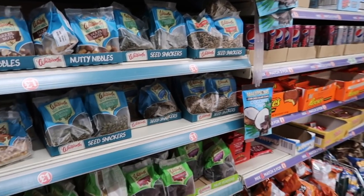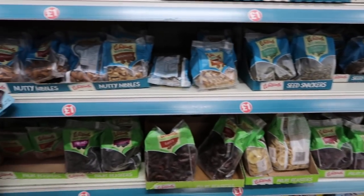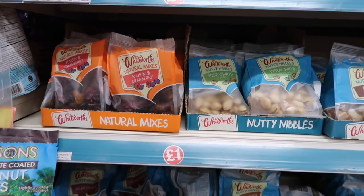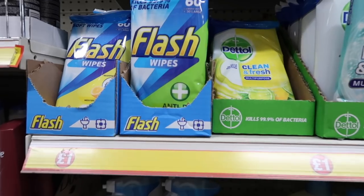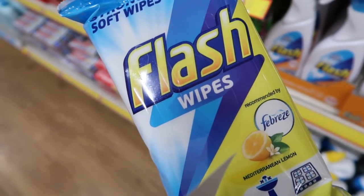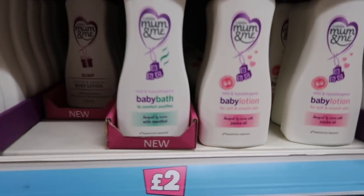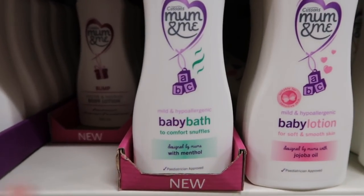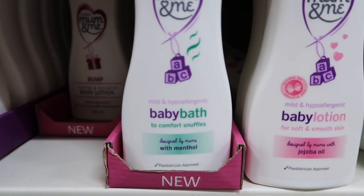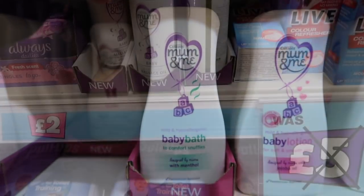Seeds. These are really good actually. Pumpkin seeds, dried fruit, bananas. The cranberries. These cranberries as well, they're really good to add to muffins. I'm going to pick up some anti-bac wipes to take for the villa. I'm going to go for the lemon ones. This is a really good price, £2. It's meant for babies, but I shower with it last thing at night and it really helps with headaches.